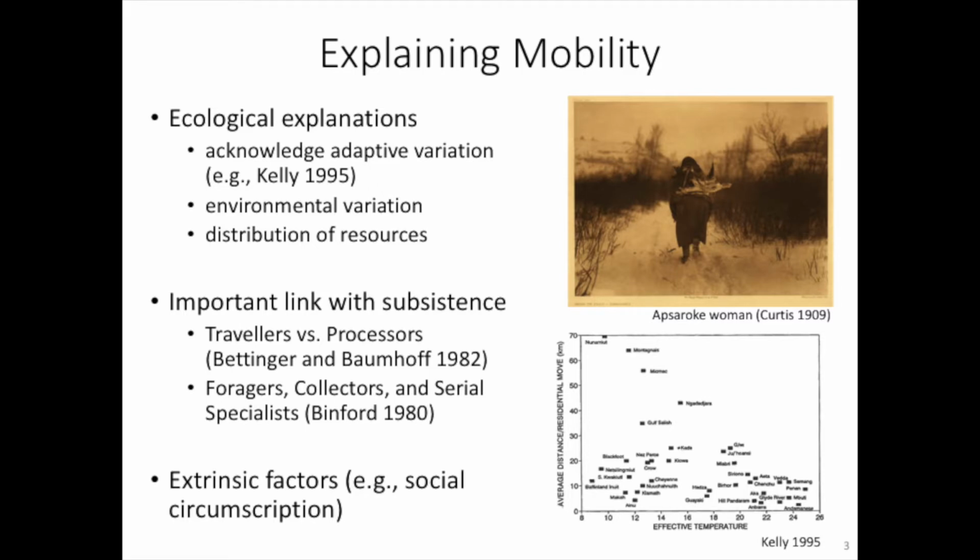And people have acknowledged for a long time that there's an important link between subsistence and mobility. Models like the travelers versus processors model look at the trade-off between a focus on high-ranked game that is mobile and requires a lot of search time but not much processing, and then lower-ranked resources, think things like small seeds or nuts that you don't have to be very mobile to exploit, but they require a lot of processing time. And then, of course, Binford's foragers versus collectors model. And people do acknowledge that there are some extrinsic factors that affect hunter-gatherer mobility, things like social circumscription. But at least in these really early assemblages, that's not really something we have to worry about.